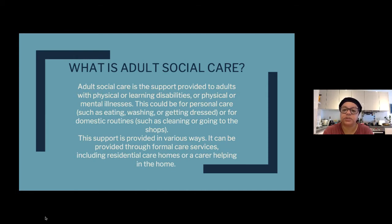So the first course I'm going to talk about is the Adult Health and Social Care course. So adult social care, if you're not sure what that is, is support provided to adults with physical or learning disabilities or physical or mental illnesses. So this could be for personal care, such as help with eating, washing, getting dressed, or for domestic routines, such as cleaning or going to the shops.